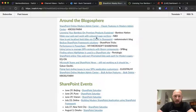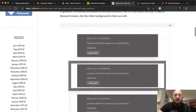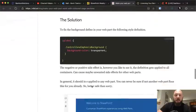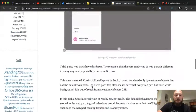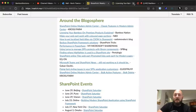What else? Make your web part work with colored page sections. That's interesting. So now in the modern experience, you can colorize your sections of the modern pages. And so he's giving a bit of a walkthrough here on how you can help your web part display correctly in those colored page sections. So it looks like we got some technical information there, how to specify some CSS maybe to help you make your web part fit.